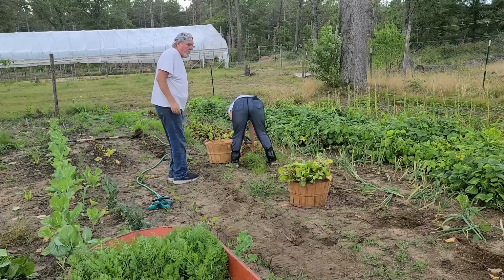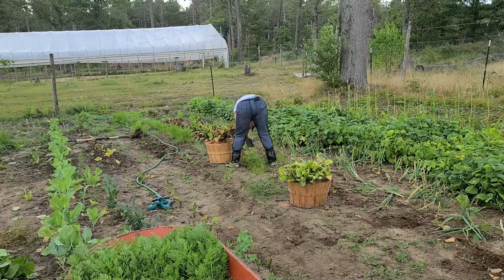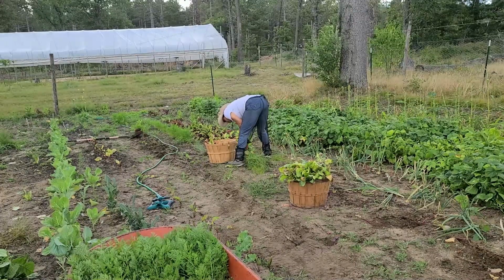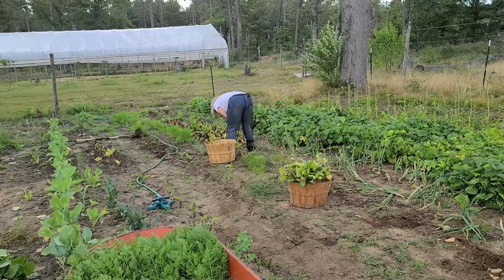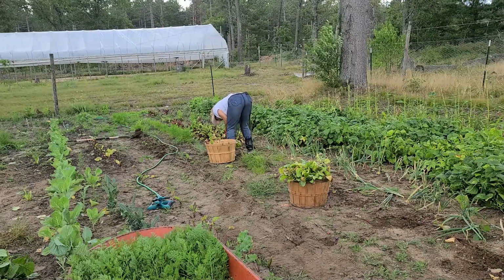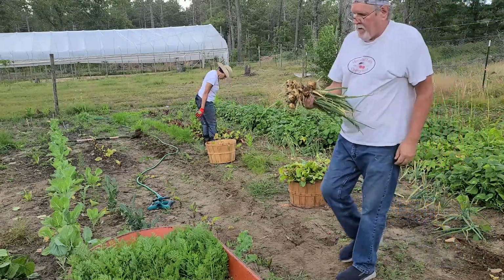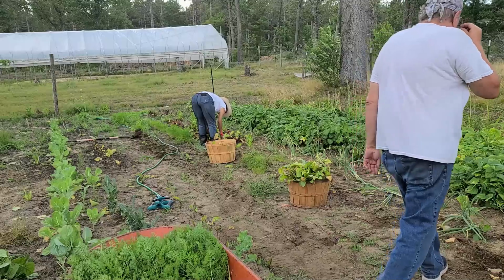I'll be picking onions now, all right? Some of these are teeny tiny. I'm gonna leave them. They're not above the ground yet, so I'm gonna leave them. Onions are average. Could be bigger. But I don't want them to rot in the ground.